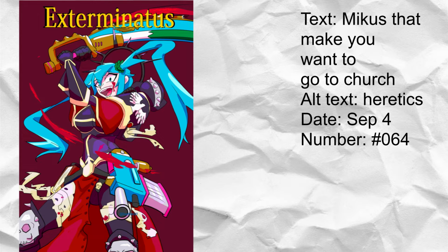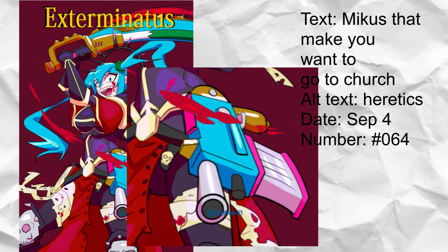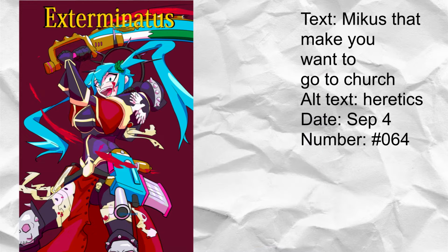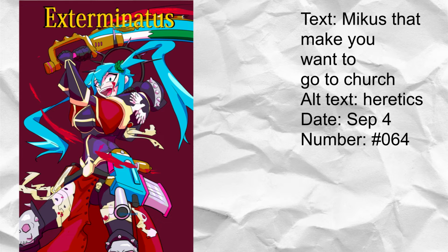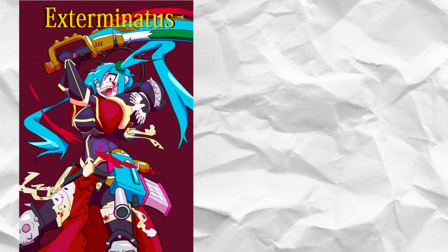The coloring is so beautiful and great. The coloring on her bolter, on her hip, that is genius. Your eyes are just drawn to her face, and that nice great smile she has on her. Her hair swirling around. Once again, another 10 out of 10.